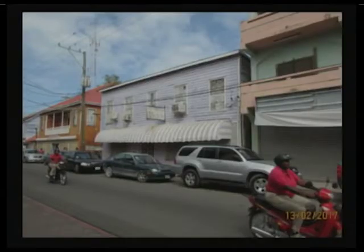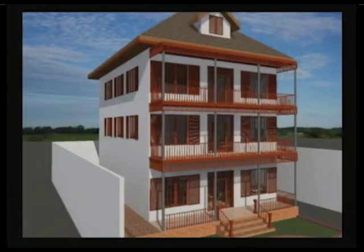Because we have to look at the durability. So all of the buildings are going to be concrete structures, but as far as how it looks outside, we're going to try and keep that English colonial look. And that's why it has the verandas and the shutter windows, shutters, and the hip roof.